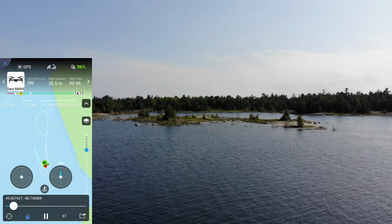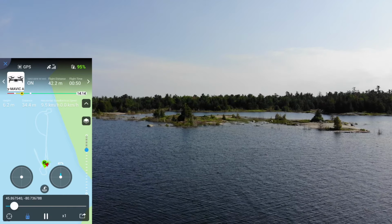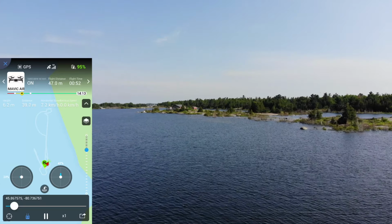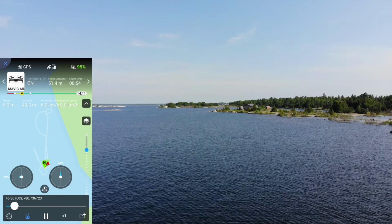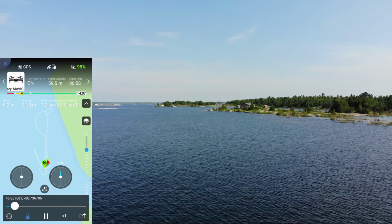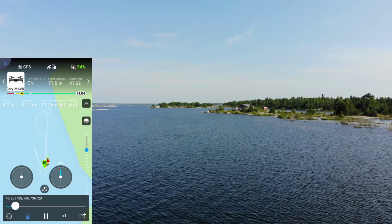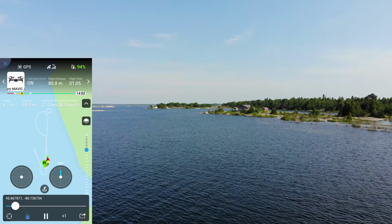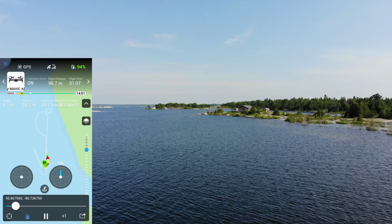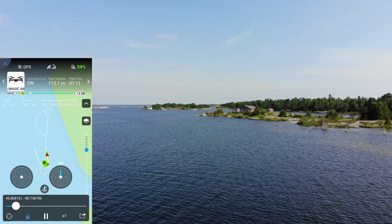There's an interesting cottage across the way that I'd like to get some aerial video of. It's a relative of ours who owns it. It's a new construction in the last couple of years. So we'll head across here. This is Georgian Bay near Key River, Ontario. It's a beautiful day, almost cloudless sky.